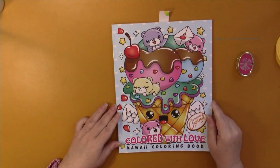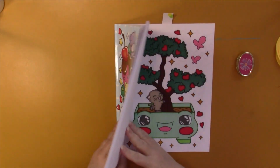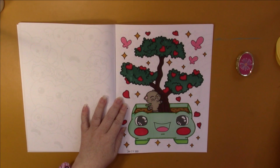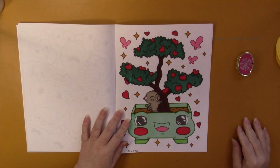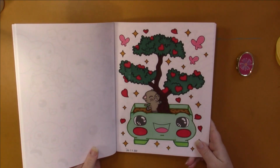And we have Colored with Love, a kawaii coloring book. And I did this little kitty in the sandbox, or it's a bonsai plant. I don't know which, but just did that. I didn't think the background needed coloring in that one.